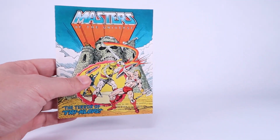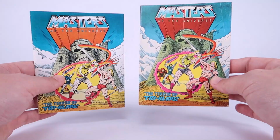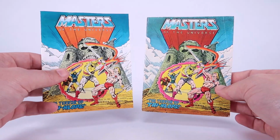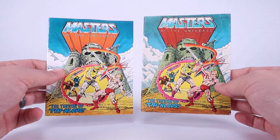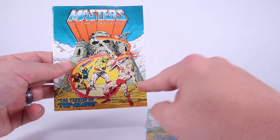And I did want to go ahead and bring in my original print of that same mini comic for a comparison, just so you can see these two side by side. The new one is definitely printed on a different type of paper, so it's pretty easy to tell right off the bat which one's original and which one's a reprint. I kind of wish it said reprint on the new one somewhere.